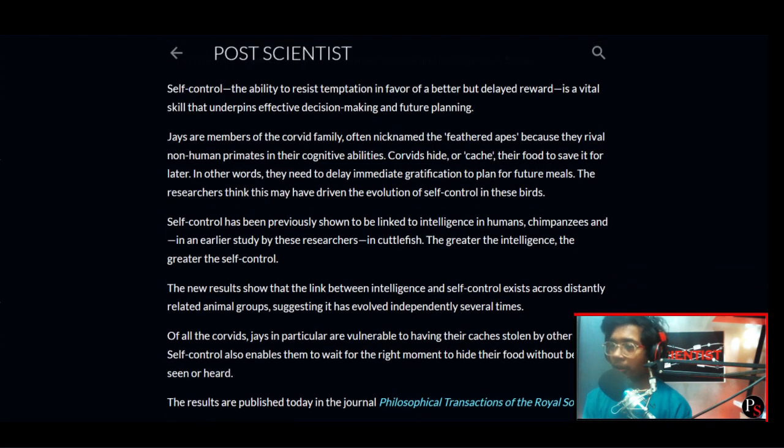Self control, the ability to resist temptation in favor of a better but delayed reward, is a vital skill that underpins effective decision making and future planning. Jays are members of the corvid family, often nicknamed the feathered apes because they rival non-human primates in their cognitive abilities. They hide or cache their food to save it for later. In other words, they need to delay immediate gratification to plan for further meals. The researchers think this may have driven the evolution of self control in these birds.